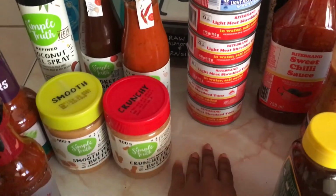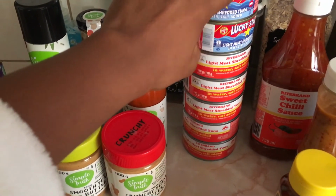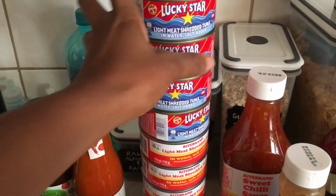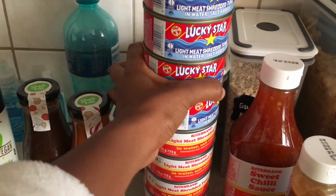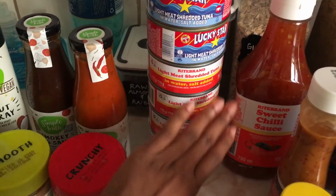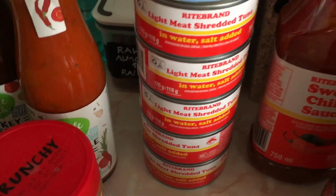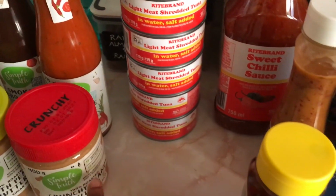And I got a bunch of tuna at Checkers. It was special, 2 for 26 rand. So I got 2 from the Lucky Star brand, 2 for 26 rand. And I got these ones from ShopRite, which are also in salt water, and these were 11.99 each. So I got five of those.